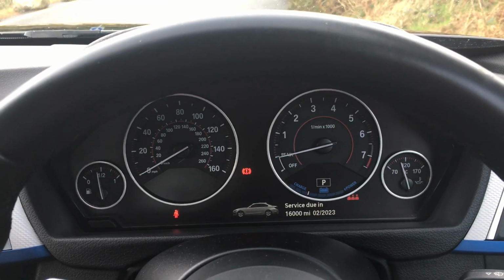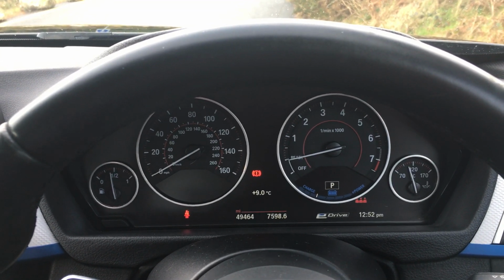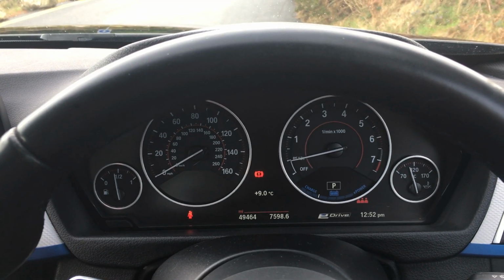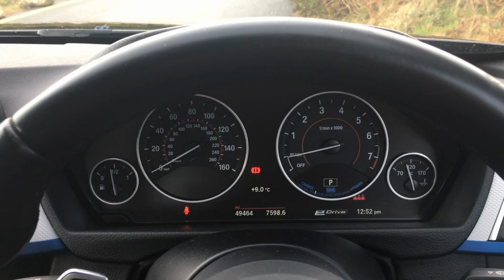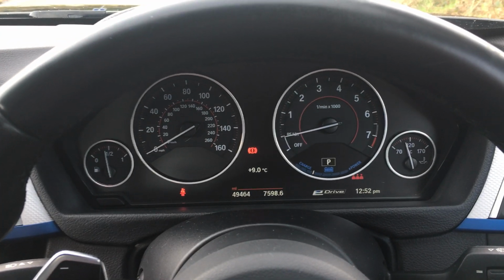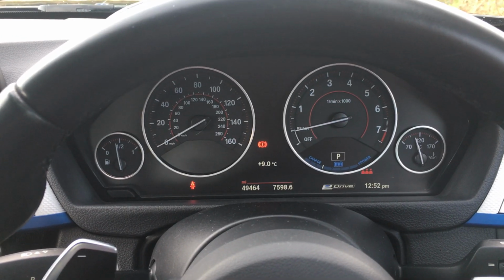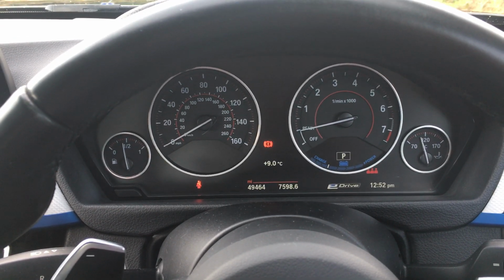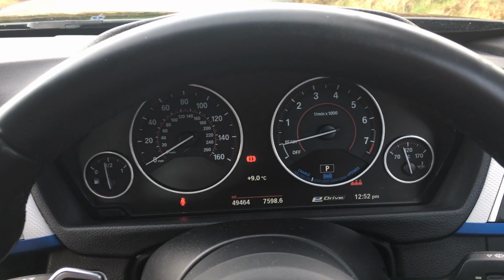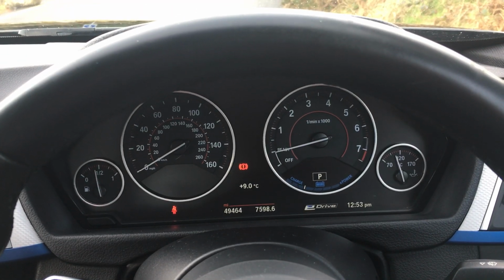As a plug-in hybrid, this has a 7.6 kilowatt hour battery, which gives an electric only range of something like 20 to 30 kilometers depending on how you drive. I guess the beauty of a plug-in hybrid is that you've got a fair degree of electric only driving, but then you've got the petrol engine there for backup if you need it to do those longer trips, so it gives you that flexibility and the best of both worlds.